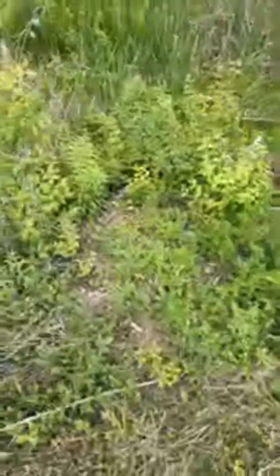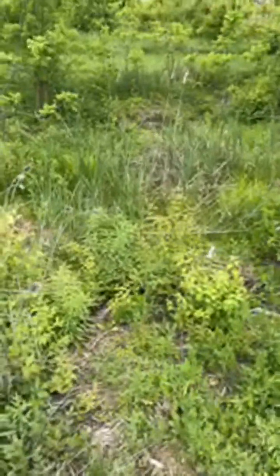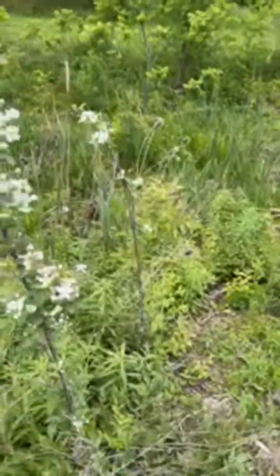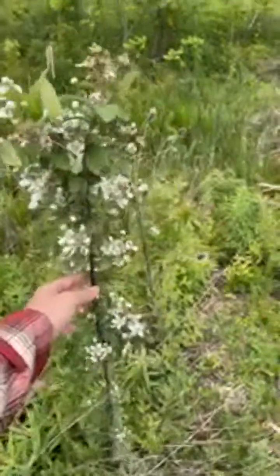The root of teasel is traditionally used for arthritis. Some people use it for Lyme disease, and it's kind of a popular use for it right now, but I haven't really had much luck with trying it for that. Here's some young growth of blackberries with lots of flowers on them.